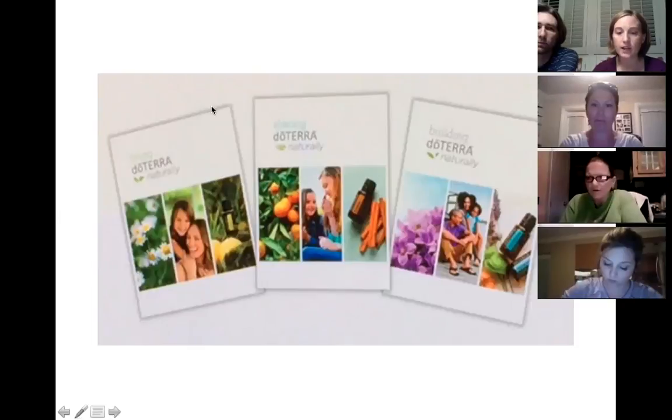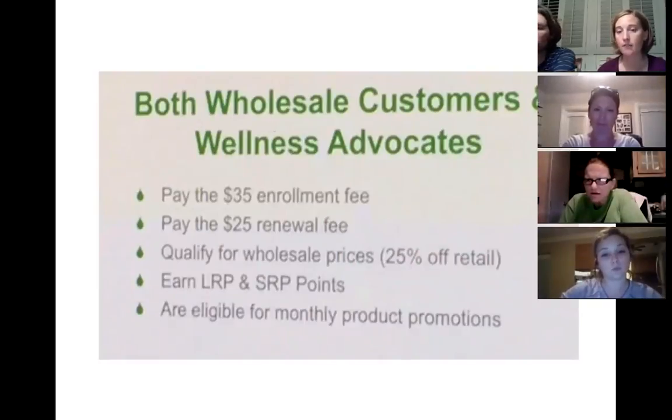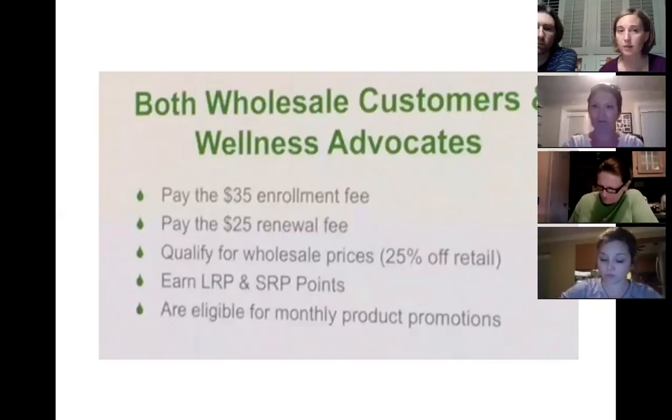So with that being said, we have a new wellness customer account. We have our original wellness advocates, and then we have our wellness customers. Now, doTERRA has had a preferred customer account before, but honestly, none of us ever really used it. We didn't talk about it. We didn't promote it because really the benefits for a wellness advocate outweighed the customer so much more. There was just no reason to really present it to anybody. But doTERRA has changed that, and they've updated that. So there is now a wholesale customer and wholesale advocates.